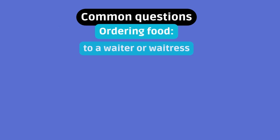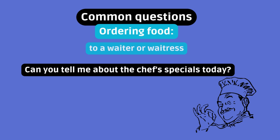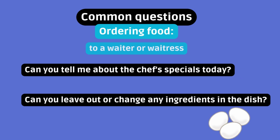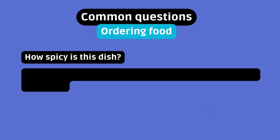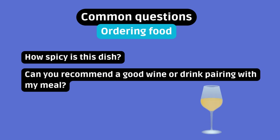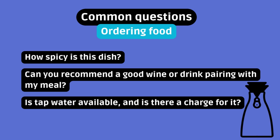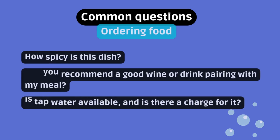Ordering food to a waiter or waitress. Can you tell me about the chef's specials today? Can you leave out or change any ingredients in the dish? How spicy is this dish? Can you recommend a good wine or drink pairing with my meal? Is tap water available? And is there a charge for it? By the way, tap or still water is just regular water, while sparkling is with gas, the fizzy kind.